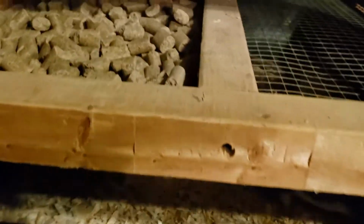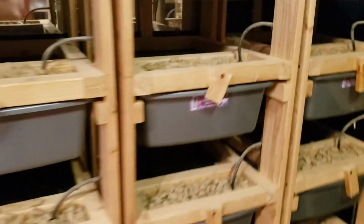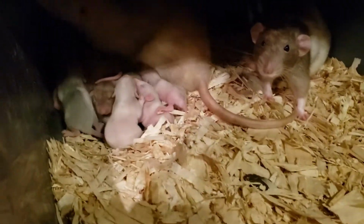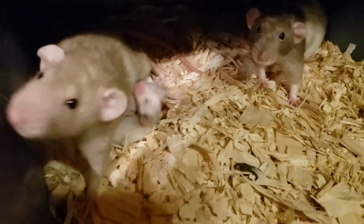So when I clean, I'll pick out the pregnant females and put them into these maternity tubs. They're just kitty litter bins from local Dollarama, dollar store. And I basically let them do their thing until the babies are ready to come out after a few weeks.